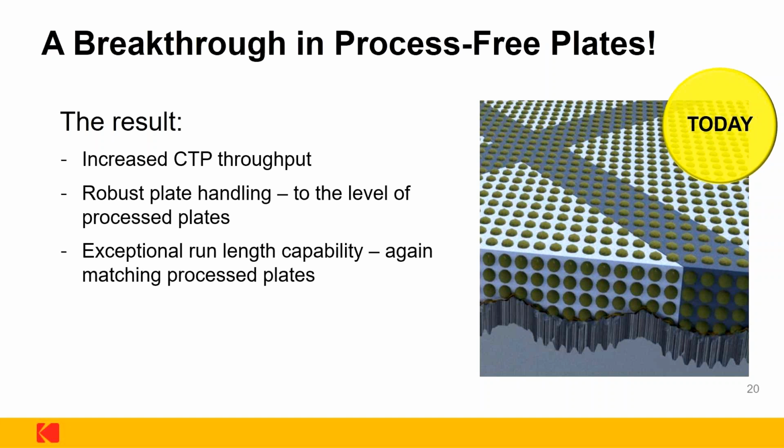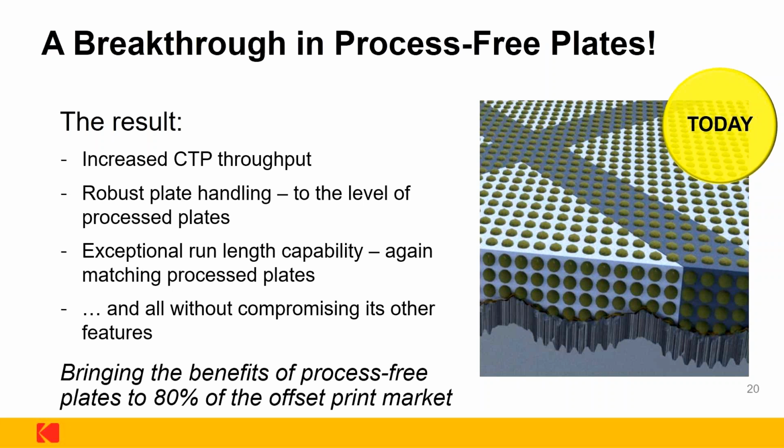Significant run length improvements now enable process-free plates in UV LED, UV, HUV, electron beam. All those more aggressive conditions allow for the use of process-free plates. We have longer run lengths in high-speed printers. We have longer run lengths with heat set, cold set, web, sheet fed, packaging work. Again, matching that of wet process plates. All of these new benefits without compromising process-free's other benefits. So this now brings the benefits of process-free to 80% of the print market.